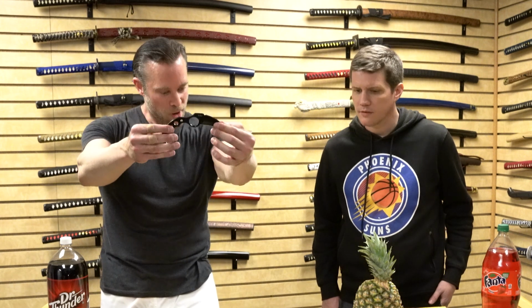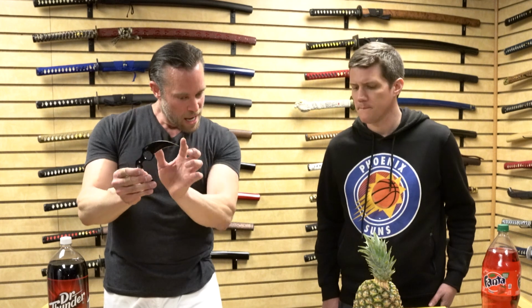The knife length is 6.5 inches approximately. The blade length is approximately 3 inches. And let's see, is there anything else to really say about it? Not really. I guess my favorite thing is that this is sharpened on both sides of the blade. I think that's awesome. So what do we want to do with this thing then?